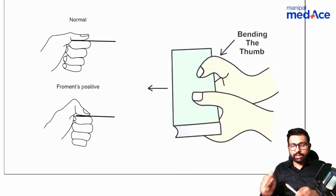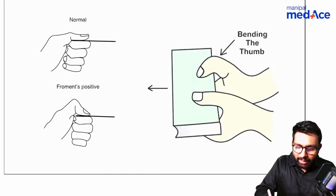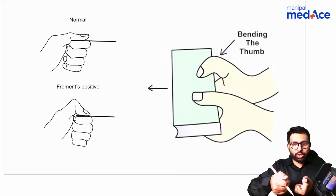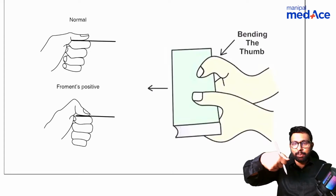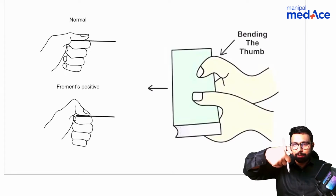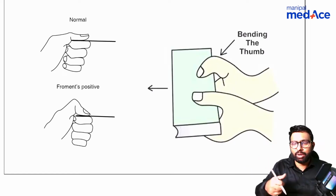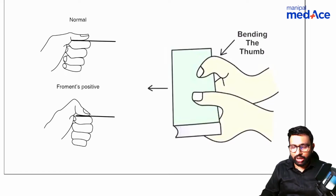The test that we do for testing adductor pollicis is Froment's or book test. These are the two tests, Froment's or book test. So you ask the patient to hold a card or a book. If he is able to hold it flat like this, that means his adductor pollicis is working. But if he is bending his thumb, then it is not the function of the adductor pollicis, it's the function of the flexor pollicis longus because of the median nerve. Okay, so this is Froment's positive. This means that he has an ulnar nerve injury. Okay, so your answer was right. It was Froment's sign. Ulnar nerve was being tested. The muscle was adductor pollicis.